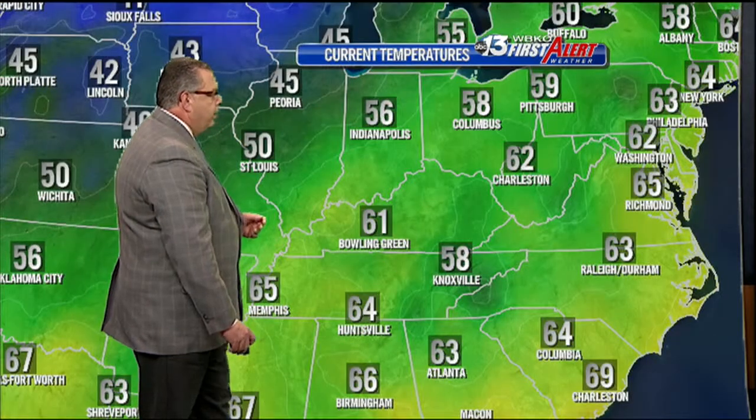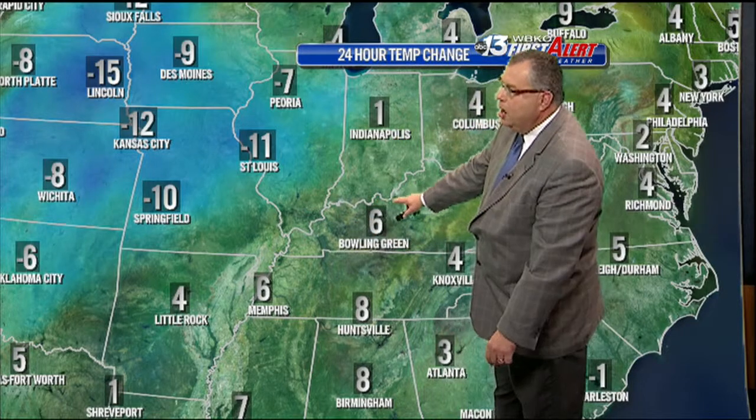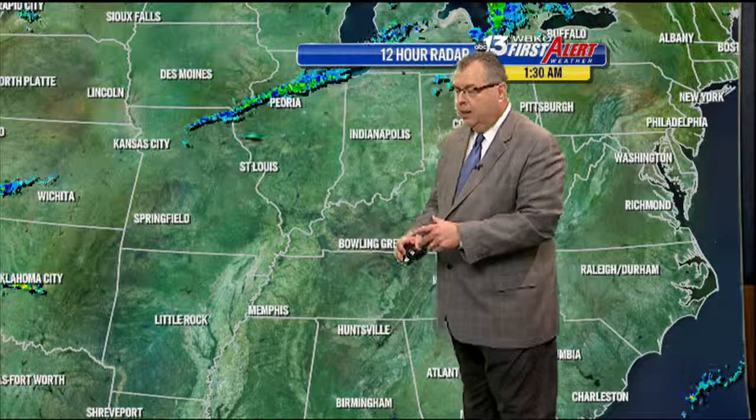You're at 61 degrees. 61 at the Bowling Green Airport, 50s and 60s off to the north and east of us, while off to the west, we're beginning to see signs of that cold front starting to make some headway our direction as temperatures are falling there 10 to almost 15 degrees colder right now than at this hour yesterday, while we are 6 degrees warmer than we were just yesterday at 11 o'clock.